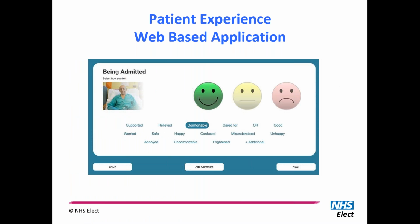We then moved on to, with the early development work, we got a strong sense that clinical teams were very keen to have this developed as a digital product. But as we were still in development, we ran it on paper for a good couple of years to make sure we had the right domains, the right questions, the right number of emojis, etc. But probably 2 years ago, we did invest in a web-based application.